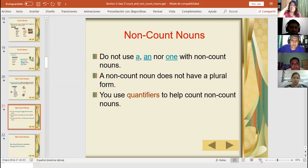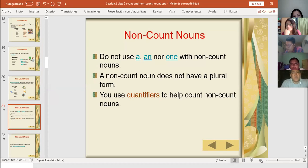Then we have this one. Elizabeth del Carmen, can you read that, please? Okay, of course. Non-count nouns. Don't use a, an, or one with non-count nouns. A non-count noun does not have a plural form. You use quantifiers to help count non-count nouns. Thank you very much.